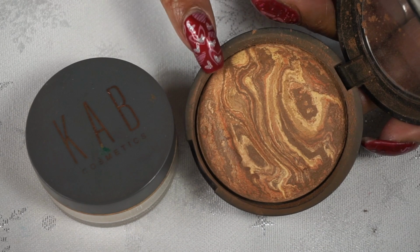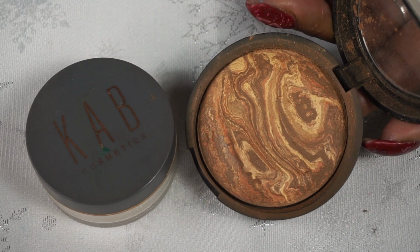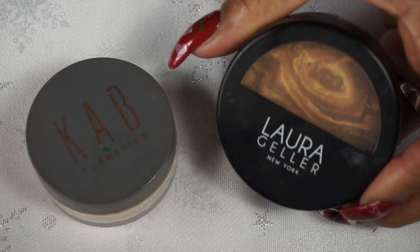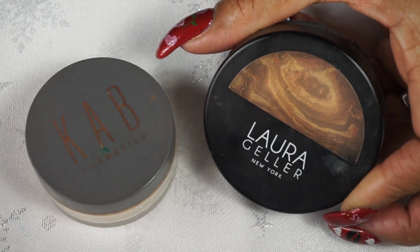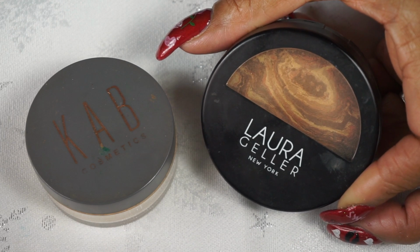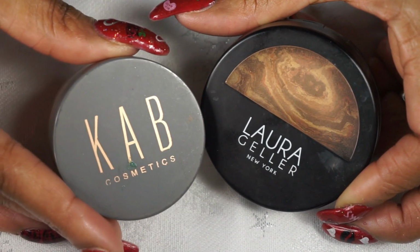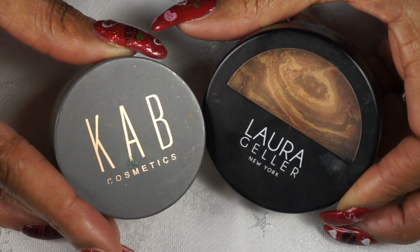Travel size ones and large size. I usually get it on QVC. But yeah, this is a good one. I use this as a finishing powder. You can use it as a foundation, but as a finishing powder, it is very nice and light. So those were my powders for January.